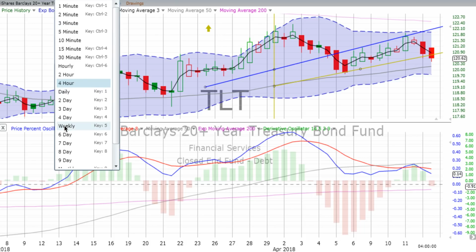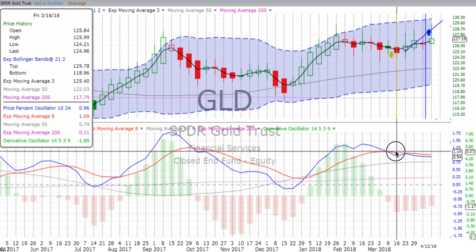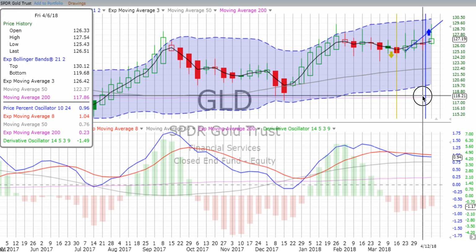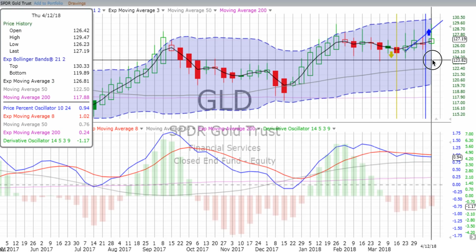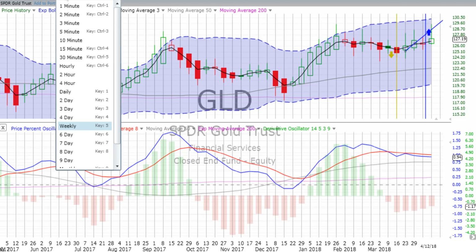So back to the weekly chart. What do we see going on in gold? Well, gold, of course, on our weekly chart crossed over going down back on the 16th and went up for 2 weeks after that. We saw some stalling and a spinning top on the week ending the 6th of April. And then so far this week, up week, derivative oscillator still negative. Price percent oscillator, it looked like it was going to cross over going up, pulled back over with that big down move on the day. So we see that the weekly chart is down.